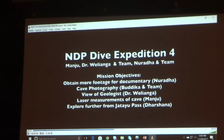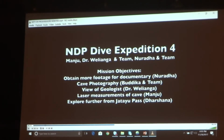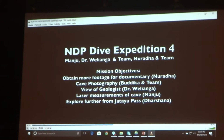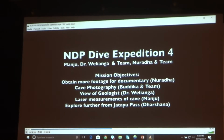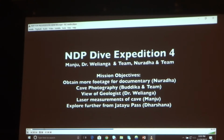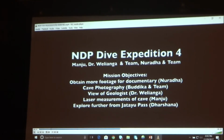We had many mission objectives. Norada, the director of the documentary, wanted more footage. Then Buddhika and team wanted to take photography. Dr. Aliang, the geologist, wanted to study and comment on the geology of the whole place. Manju was doing base measurements. And of course I wanted to go further. Right? I think we went in at around 9 and came back at around 4. So the whole day was there without any food, but you don't feel it because you are so excited, and it's so thrilling that you don't need to eat, and also just plenty of water.